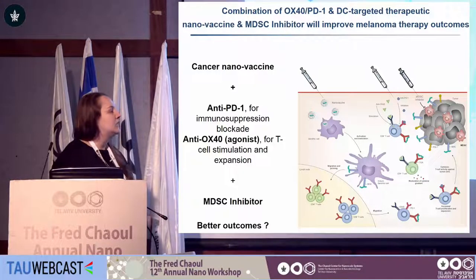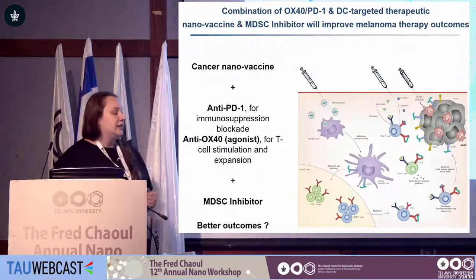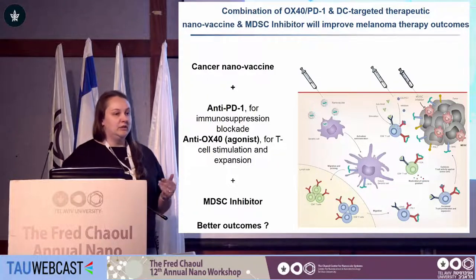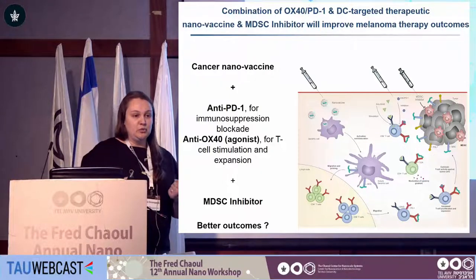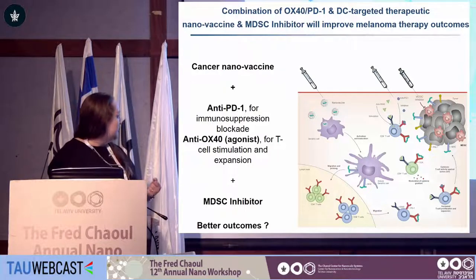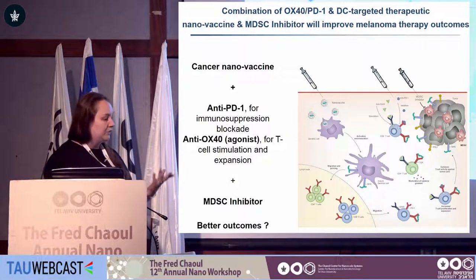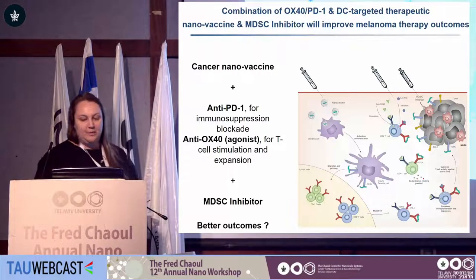the problem. So we hypothesize the combination of a dendritic cell-targeted nanovaccine together with an anti-PD-1 immune checkpoint modulator already in clinical use for the immunosuppression blockade, together with an anti-OX40, an agonist of the immune system for the stimulation of the T cells, together with the myeloid-derived suppressor cells inhibitor, will have a better outcome for the treatment of melanoma.